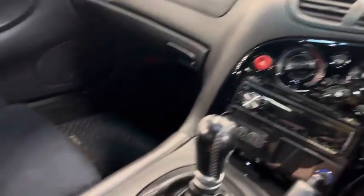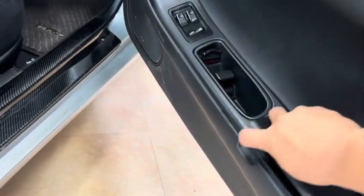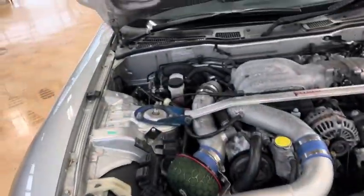But the meter, this car has all HKS parts, F-Com V Pro. Rear seat. Interior is good. Next, open.